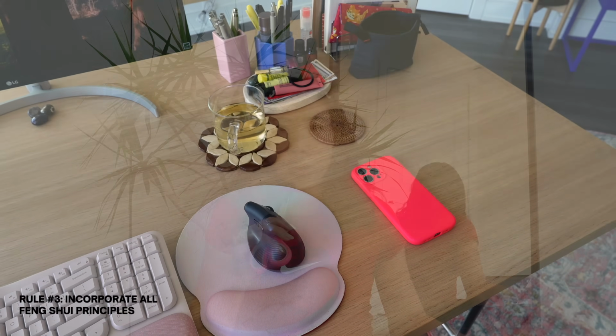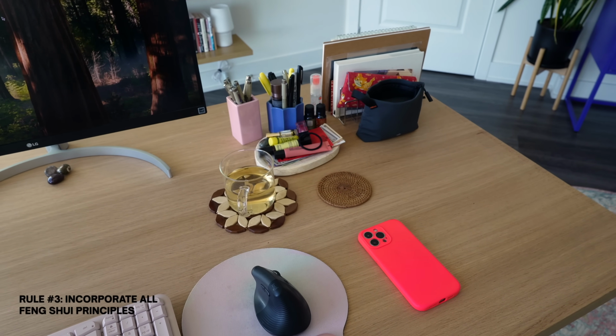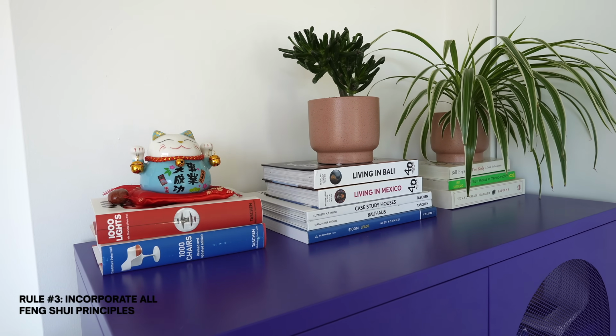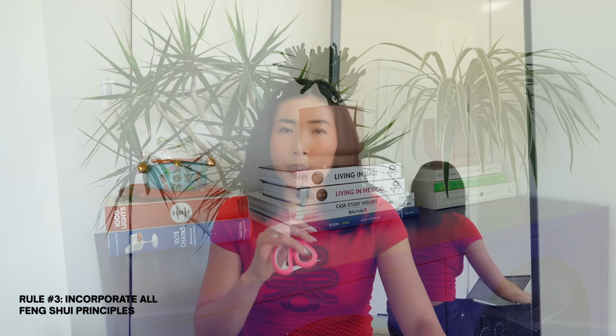There's really nothing on the floor. There's not much on the desk unless it's a decoration or supposed to be there. I really tried to keep the place nice and tidy, the bookshelf organized as much as possible. So I think I did a pretty good job on making sure this place is clutter-free.